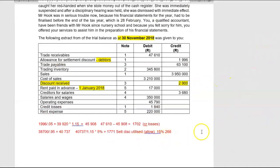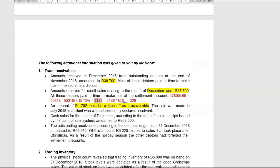So that will then represent the debtors who have not made use of the settlement discount as yet. They haven't made use, so they paid too late in order to make use of the settlement discount.